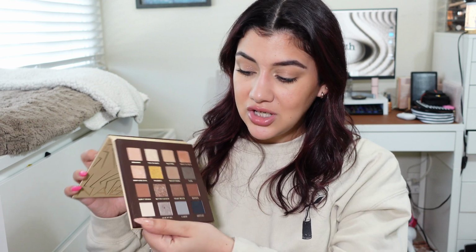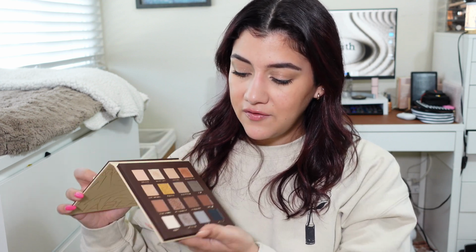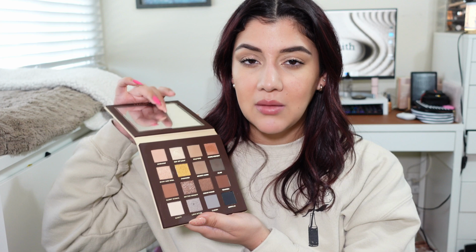I love the packaging. It has a matte kind of finish here. It comes with a mirror. And I don't know what it is about it that I love so much, but on the swatches you guys will see that the shimmers are so beautiful and unique. I feel like I don't really have anything like it, even though I do have a ton of neutral palettes. I'm so excited to add this to them.